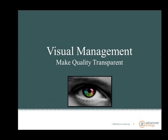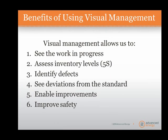Which leads us into, from the 5S to visual management, making the quality improvement we're doing in the company visual. Next slide. It's really important that we have visual management because it allows us to see the work we're doing in it and how it's doing in process.